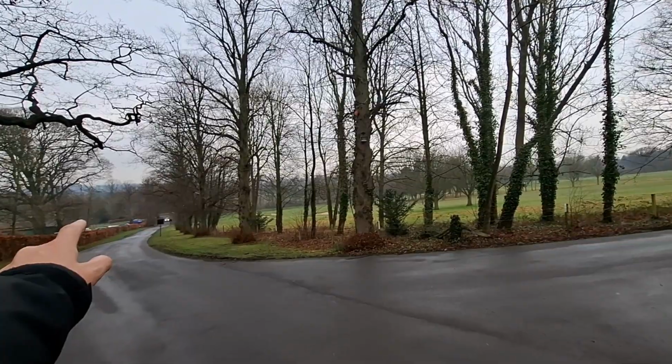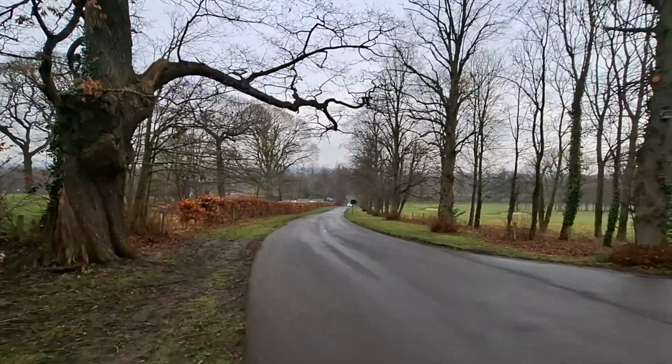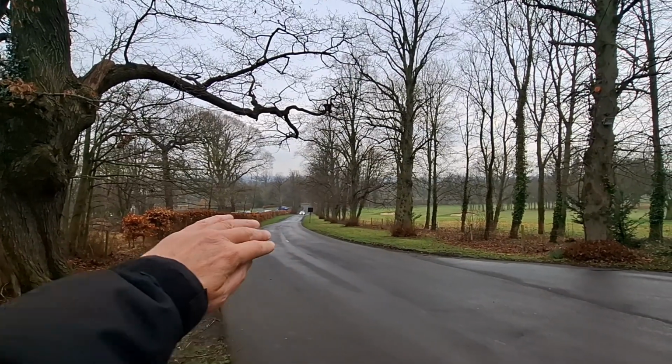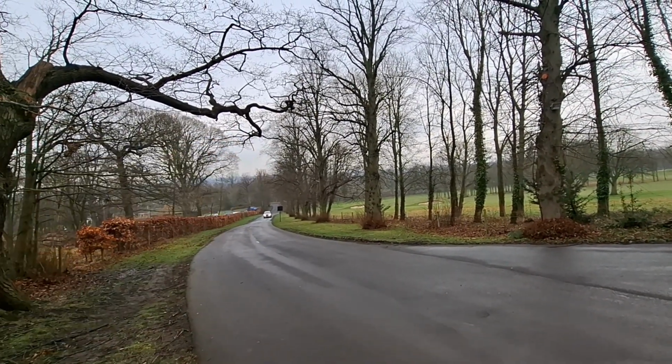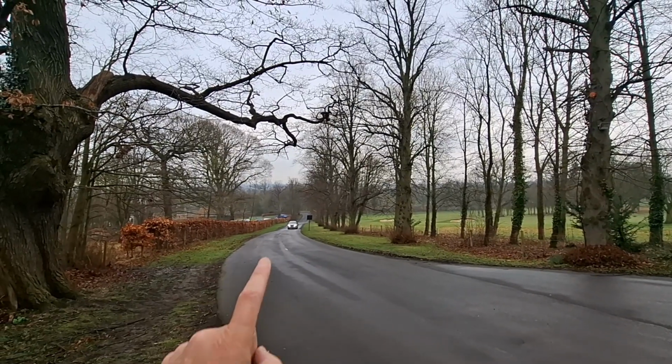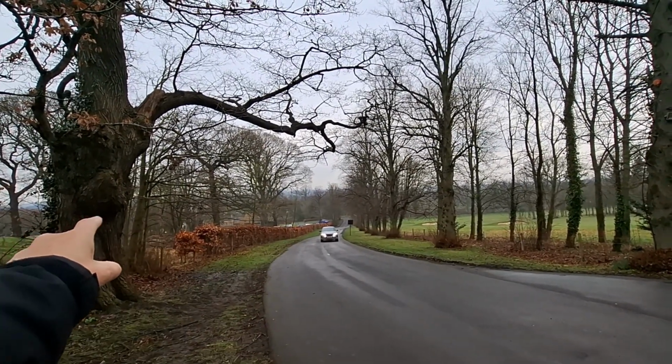This is the main driveway. It's slightly changed, I'll tell you. Where that car is, the road used to go straight on and over the bridge over the river. That's changed. It now bends round and goes round to the main road on this side.